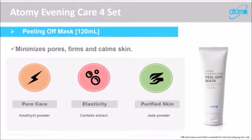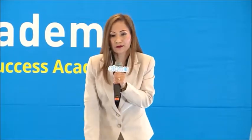Another favorite mask of mine. This is a really good mask that will stimulate your skin cell removal. This minimizes your pores or retightens your pores. This gives you firmness, gives you a subtle lift while it's drying up. This also removes blackheads and whiteheads while you peel it off and also calms your skin. So this 4-step is our Atomy clarifying step, 4 steps to our radiant skin.